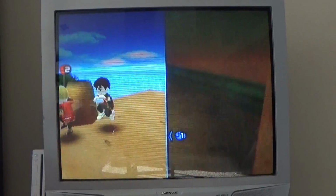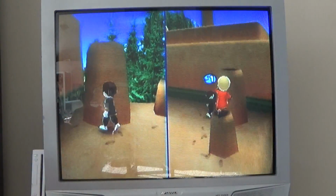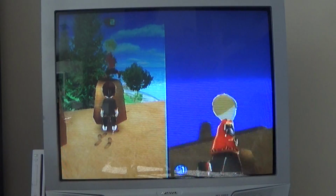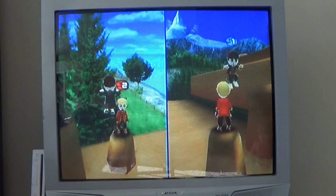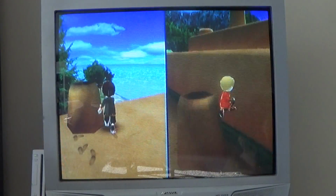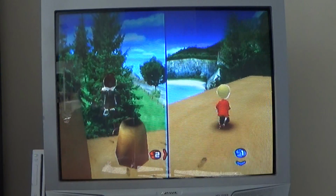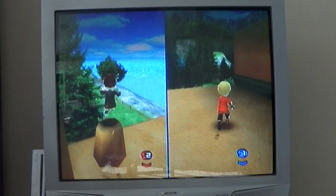I can't even see anything. Please stack it. What are you doing, mister? Get off my lawn. Get off! Oh no, now he's gonna say get off my lawn. Rah! Hi.